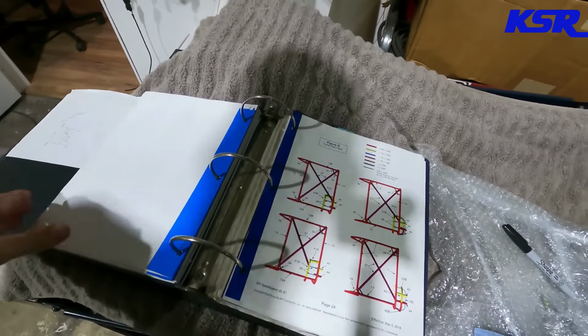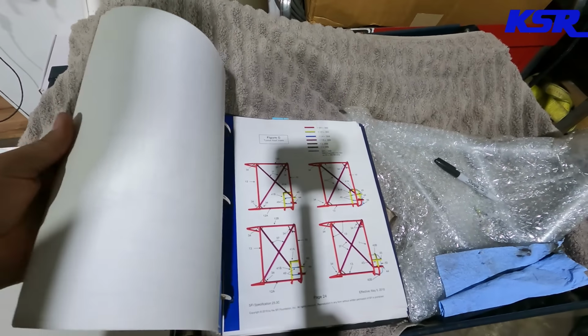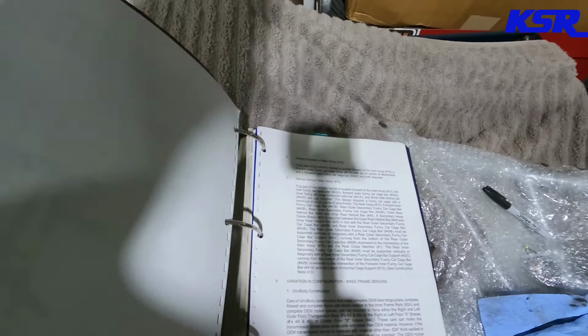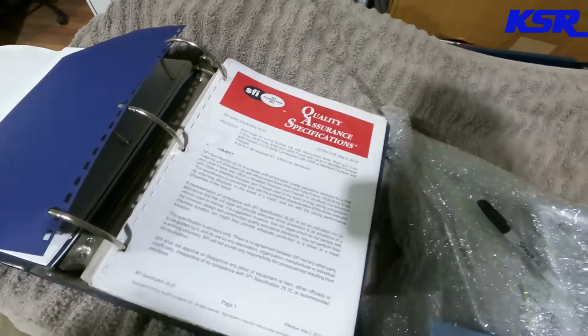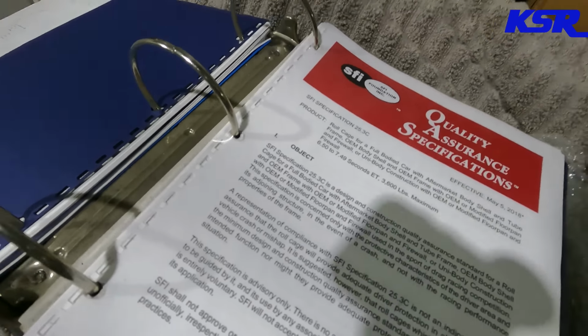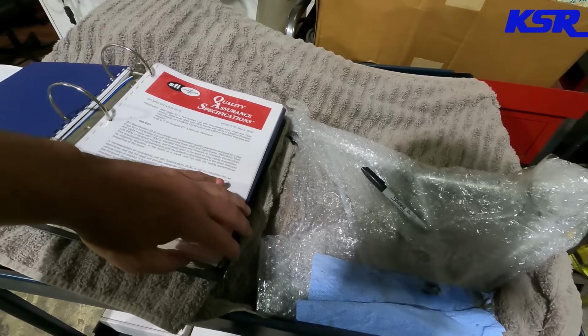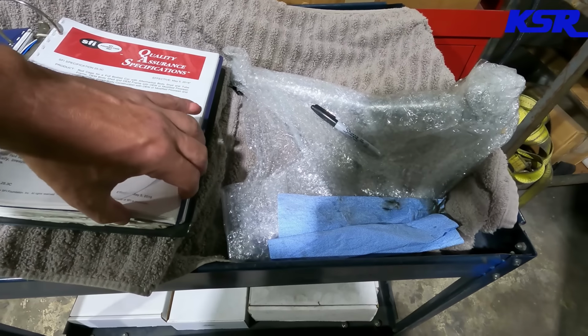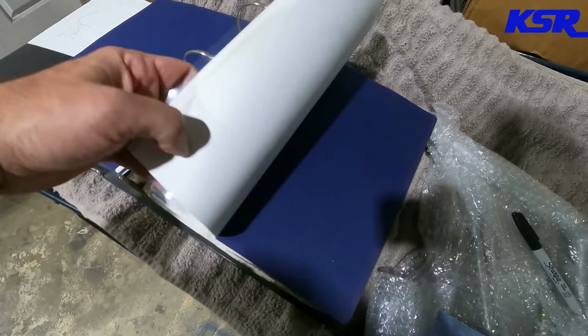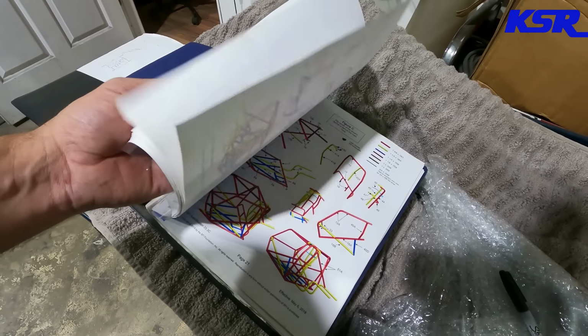And actually a few people have asked me what the process is, or how do I know what to put where. Well, I buy the book, to put it simply. And these are available from the SFI Foundation. And this is what the front of it looks like. So this is the 25.3 spec book. And it's pretty thick. So that's how thick the rule book is for the 25.3 spec.